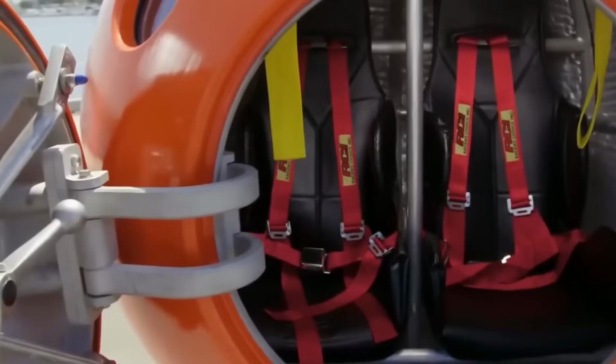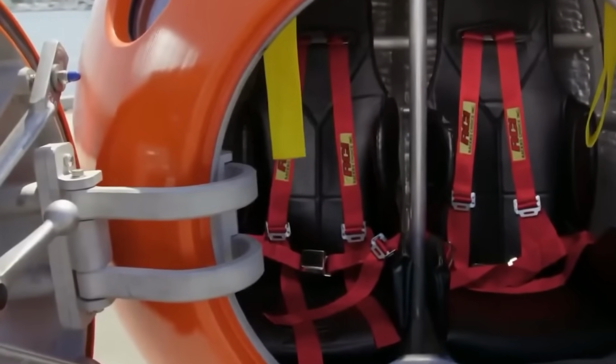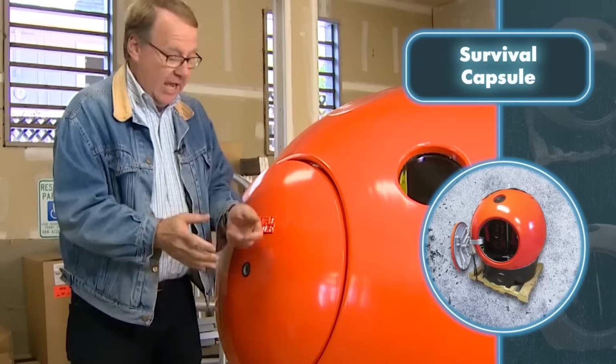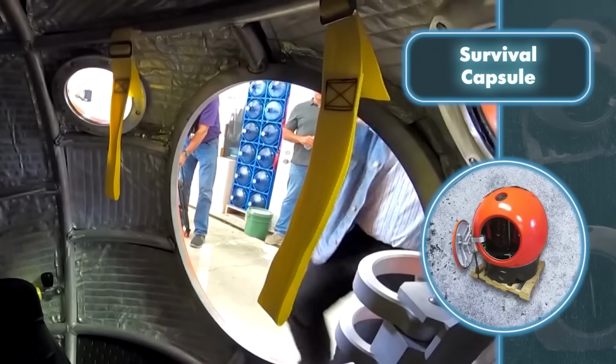Keep in mind that thanks to its special design, the capsule won't sink and will always stay afloat during flood or tsunami. Moreover, these capsules aren't just for one person. They come in different models that can accommodate up to 10 people. Each capsule comes with seats, food, and water to support each person for 5 days.